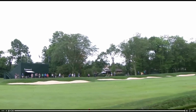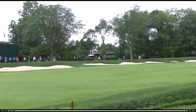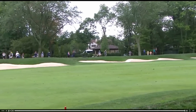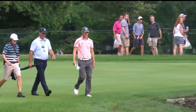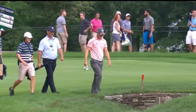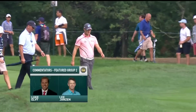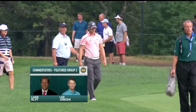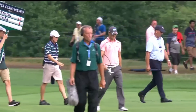Well, a lot of golf left to be played, but Jimmy Walker chips in at 10. We'll see if he goes on to the win. 2005 here at Baltusrol, it was Phil Mickelson's chip. 93 U.S. Open champion at Baltusrol, and now an honorary member, Lee Jansen. And Lee, wow, it's been exciting, hasn't it? Just when you wanted the tournament to light up, here it is. Yes, it is. All we could hope for. Things are starting to happen here, and it's getting very exciting.